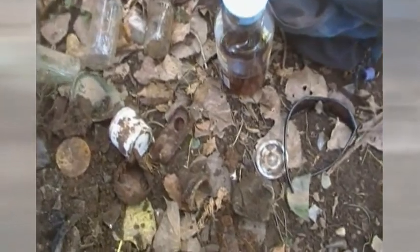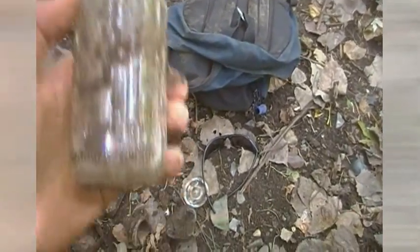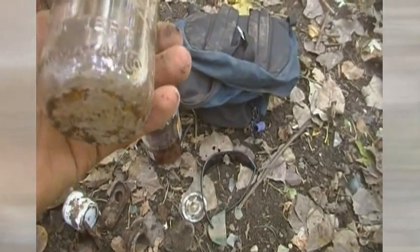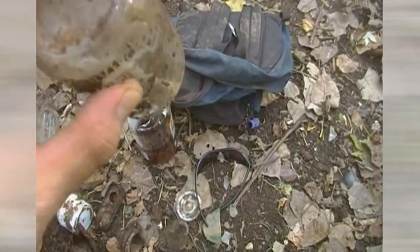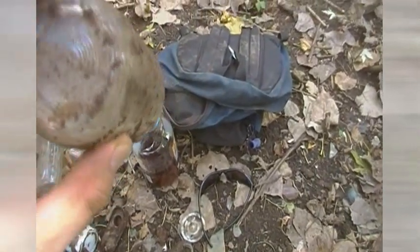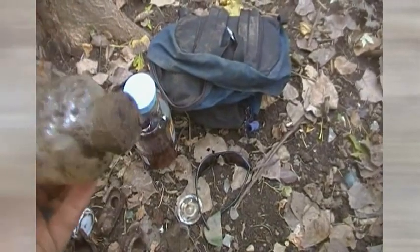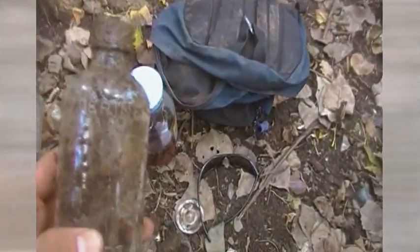Alright, well, I was getting ready to call it a day on this place, and then I found this cool bottle. It says Listerine on it. It's embossed, Lambert Pharmaceutical Company, I think. It's got an Owens mark on the bottom. I can't read the date on it. It's a screw top, but still pretty cool. I'm going to keep that one for sure.